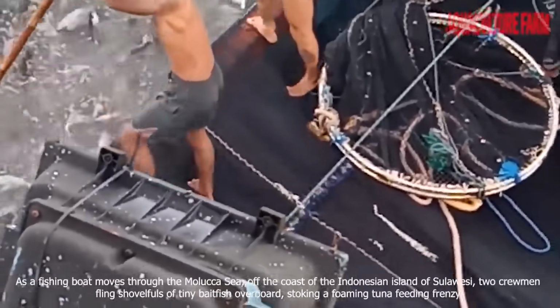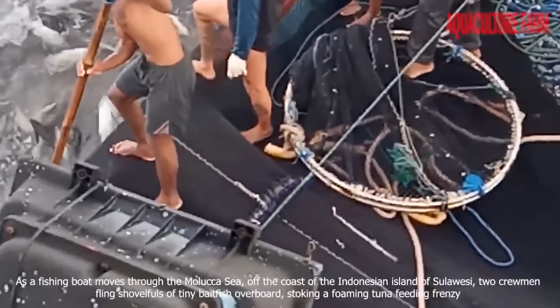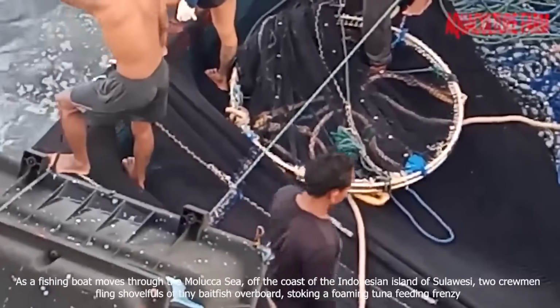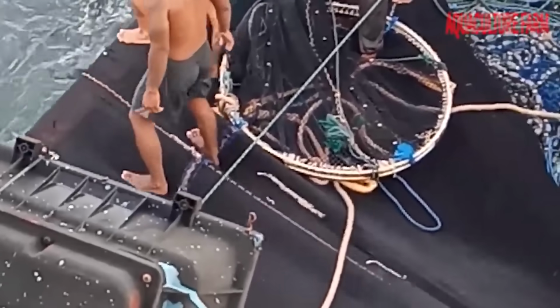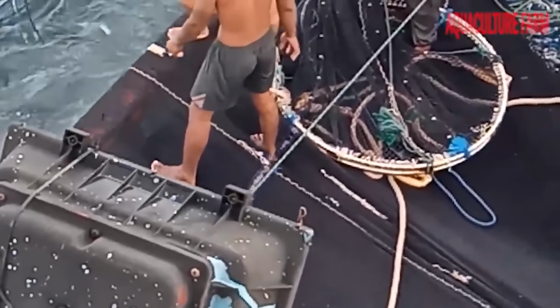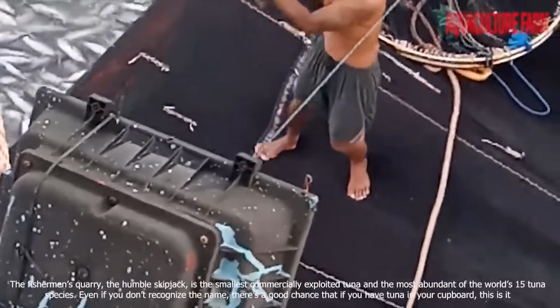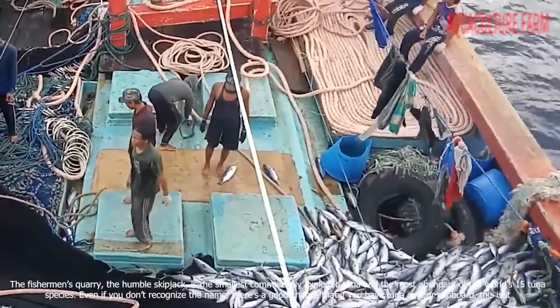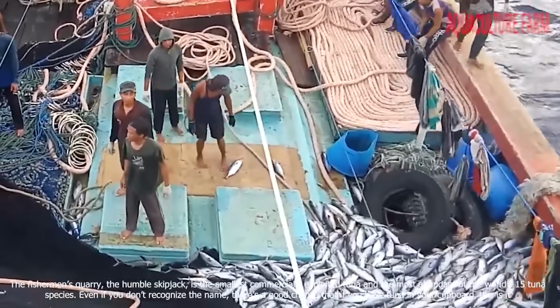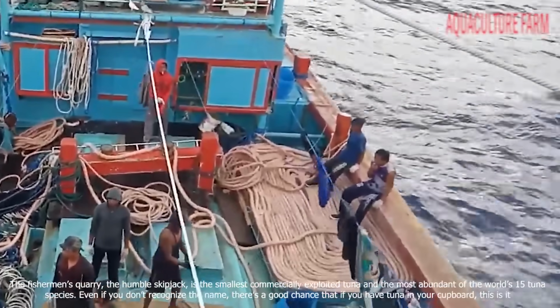As a fishing boat moves through the Molucca Sea, off the coast of the Indonesian island of Sulawesi, two crewmen fling shovelfuls of tiny bait fish overboard, stoking a foaming tuna feeding frenzy. The fisherman's quarry, the humble skipjack, is the smallest commercially exploited tuna and the most abundant of the world's 15 tuna species. Even if you don't recognize the name, there's a good chance that if you have tuna in your cupboard, this is it.